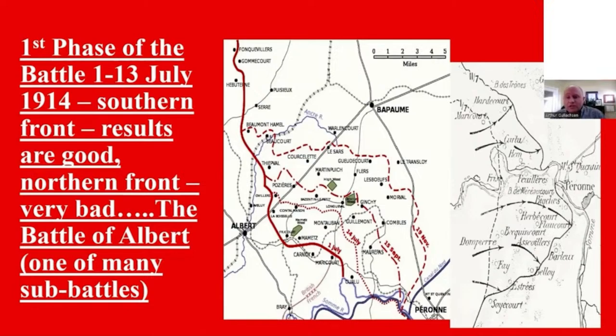But from Albert, Bapaume Road to Gommecourt, it's an absolute disaster. There's 60,000 British casualties. The attack to the north is somewhat abandoned to reinforce the success to the south. And the success to the south, though, it's somewhat forgotten historically, because everybody remembers the first day of the Somme, in which almost 19,000 British soldiers, officers, and men were killed among the 60,000 British casualties.